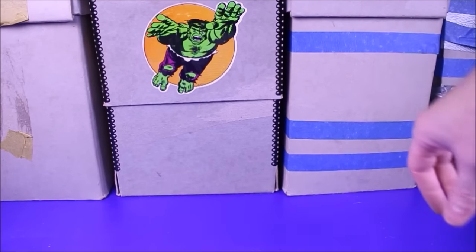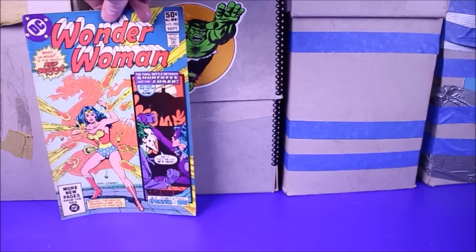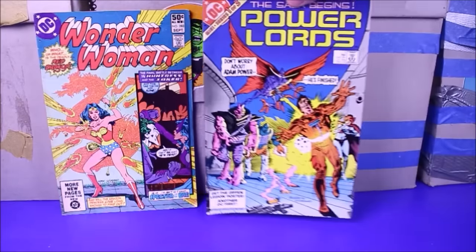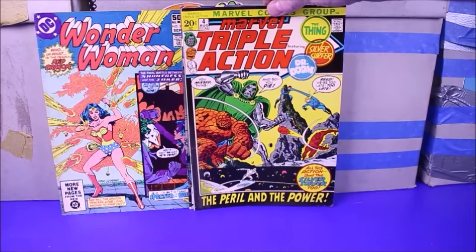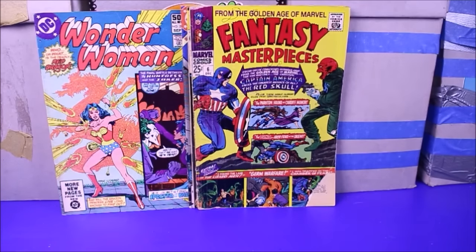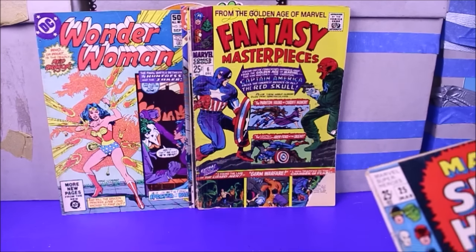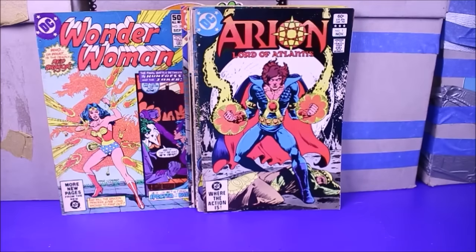Got Wonder Woman 283. I need to find more collections of Wonder Woman. I really want a full run of Wonder Woman. Power Lords number 1. Marvel Triple Action number 4. That's a cool cover. Fantasy Masterpieces number 6. Kind of beat up. Marvel Superheroes number 25. Arion number 1. Weird oddball comics.